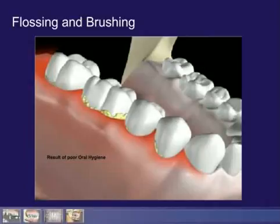Number 1. Not flossing at all. Due to everyday stresses of rushed lifestyles, people do not seem to be able to take a few minutes to floss. Flossing is just as important as brushing in the prevention of dental decay and periodontal problems.